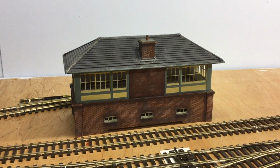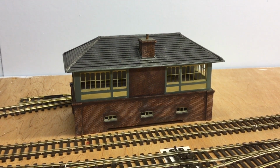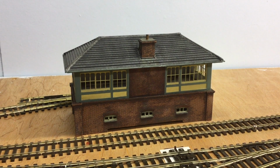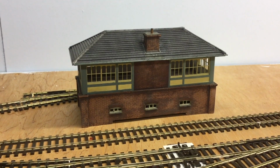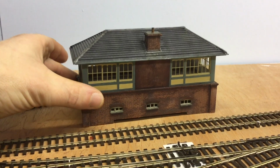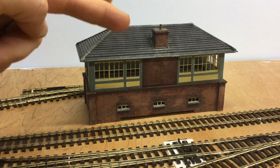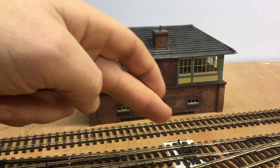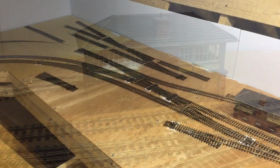Christmas time, obviously things will slow up a little bit, but there's not an awful lot of work left to do on this. It would be nice to get this project done and dusted by the beginning of the new year so we can move on to new things. This, I think, is going to be the final sort of positioning of it. I just need to check track clearances, particularly in behind, and once it is in position, I can then start looking at doing some point rodding towards the points. So let's go and have a look at the track.